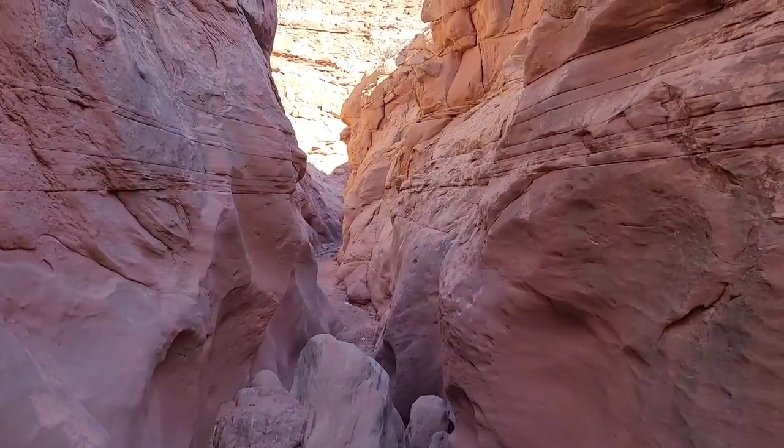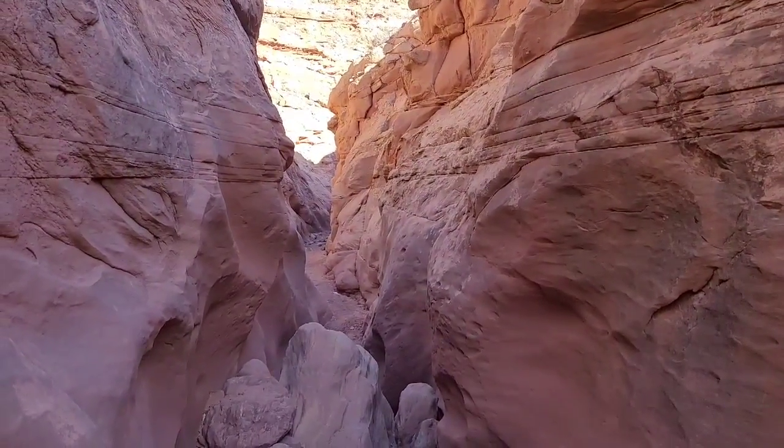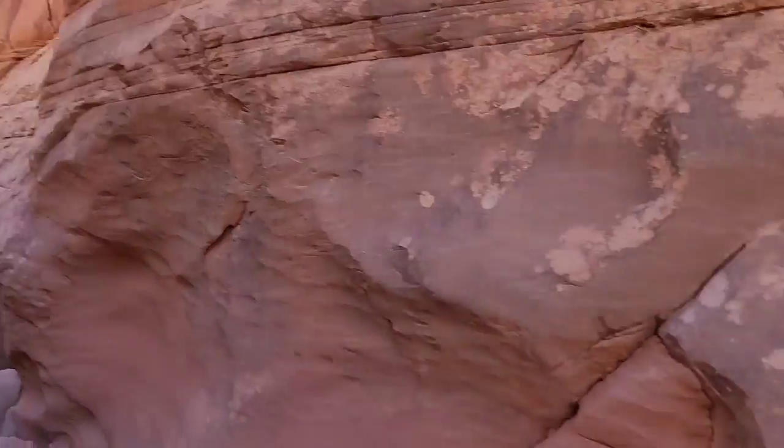All right, so the canyon's starting to get pretty narrow. Still really easy to hike through at this moment, but man, it's looking really cool. That's a cool shot right there.